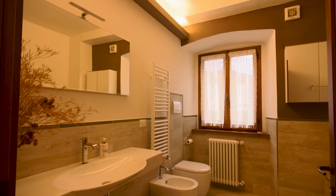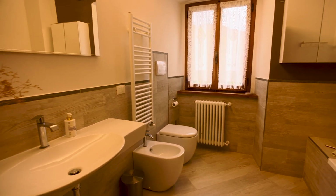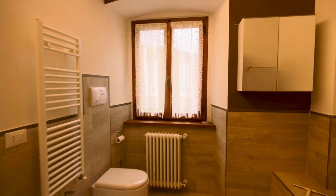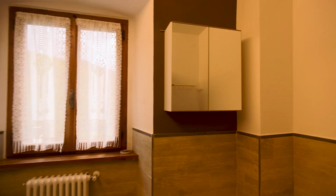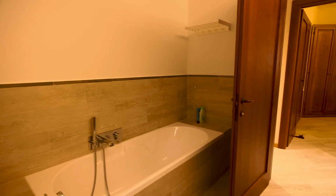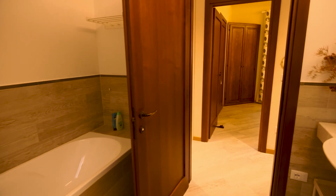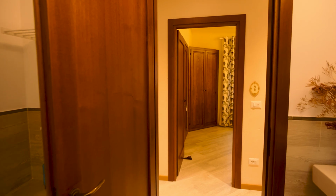And it's very modern, and you've got a nice sink, toilet and bidet. And if I step in, and just to the right of me, or now the left of me, there's a bath and a shower unit. It's a shower pull-up actually. Moving across the hallway.